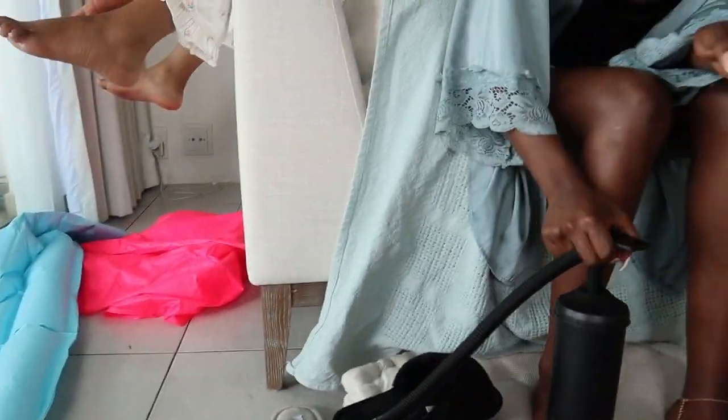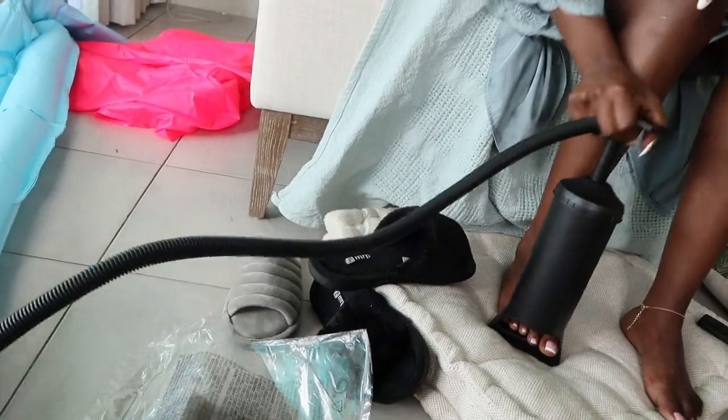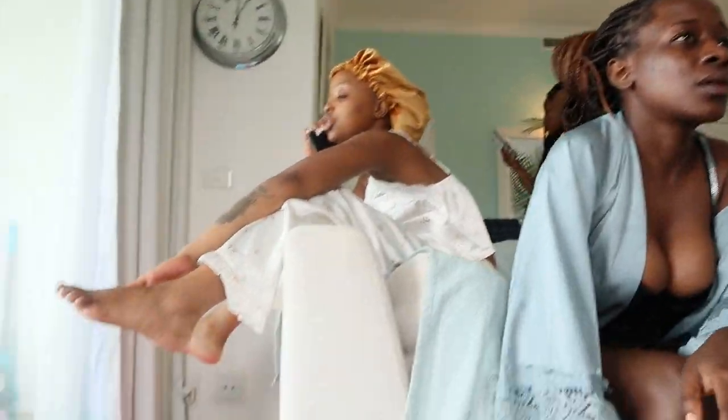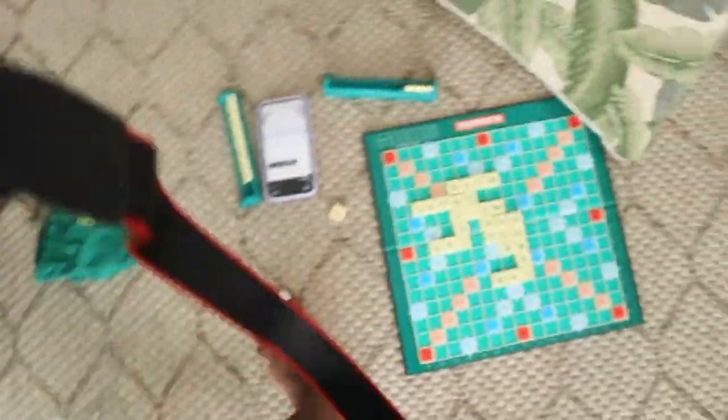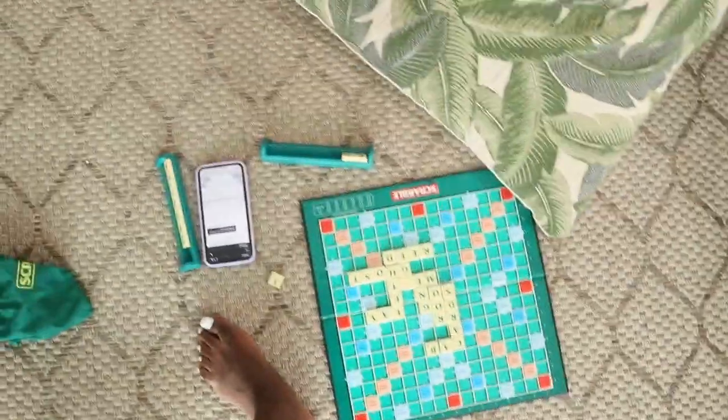Yo guys, we're doing this difficult task. Oh my god. So hard. We've already pumped the first one though. And we're playing Scrabble. So this is how it looks.